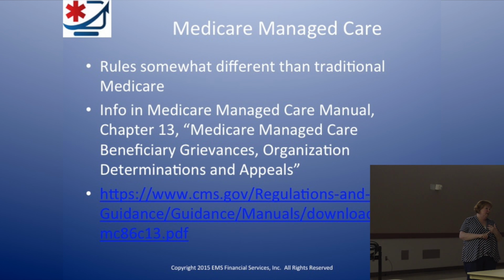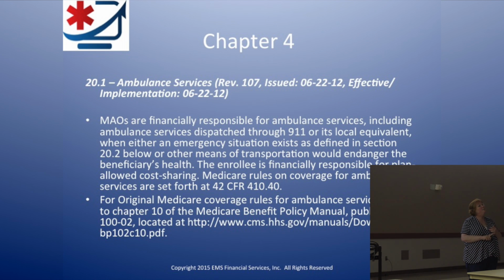So there's chapter 13, which the link is here, for all your appeals and grievances, and then there's chapter 4. And within chapter 4, it says what is covered by ambulance. And the MAO, which is Medicare Advantage Organization, is responsible for ambulance services, including those dispatched through 911, when either an emergency situation exists or other means of transport would endanger the beneficiary's health. The enrollee, the patient, is financially responsible for plan allowed cost sharing. You can find the original rules for coverage.